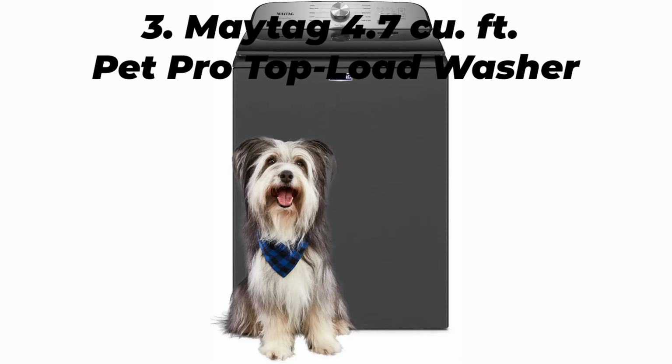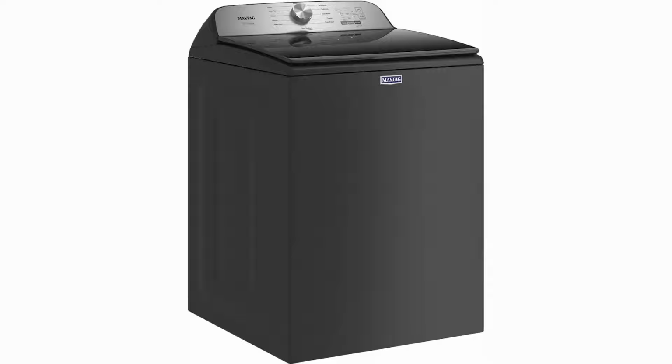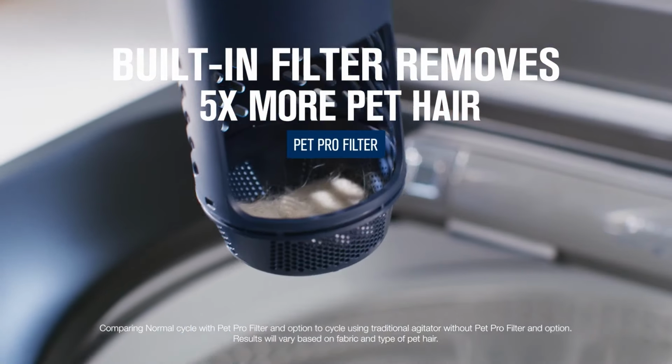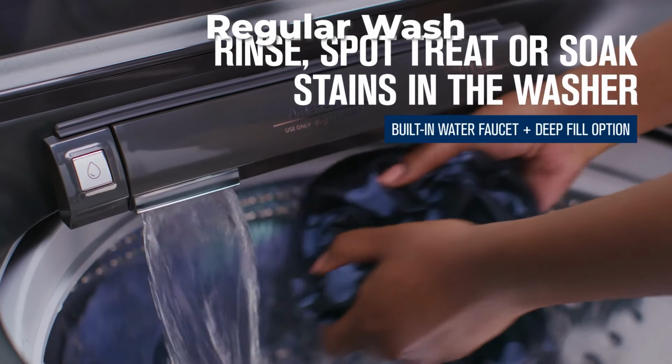Hitting the number 3 spot is the Maytag 4.7 cubic feet Pet Pro Top Load Washer. Pet owners, you know the struggle, fur everywhere, but the Maytag Pet Pro Top Load Washer is here to save your laundry and your sanity. The real MVP, the Pet Pro Filter. This built-in powerhouse removes 5x more pet hair than a regular wash.